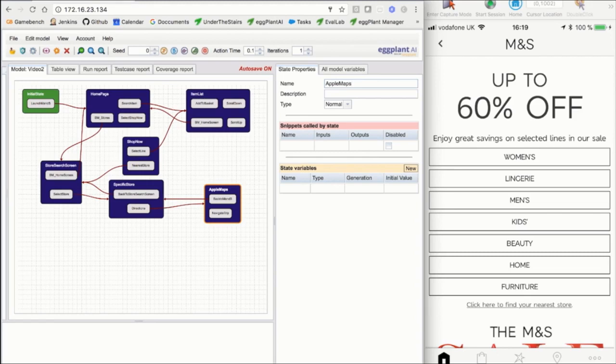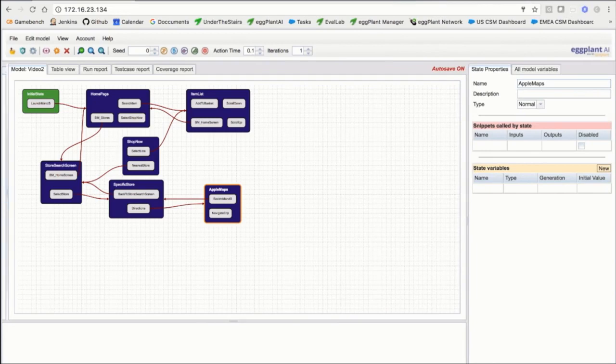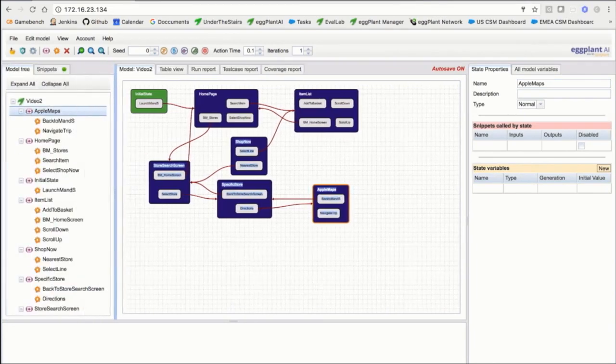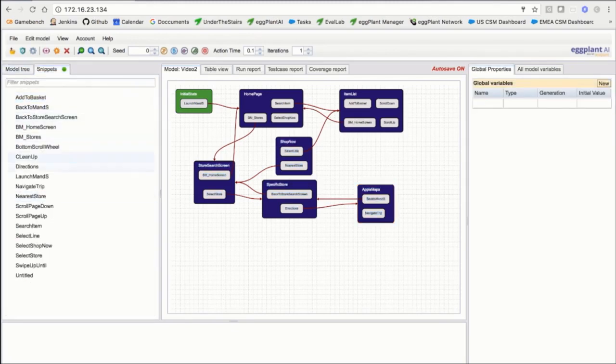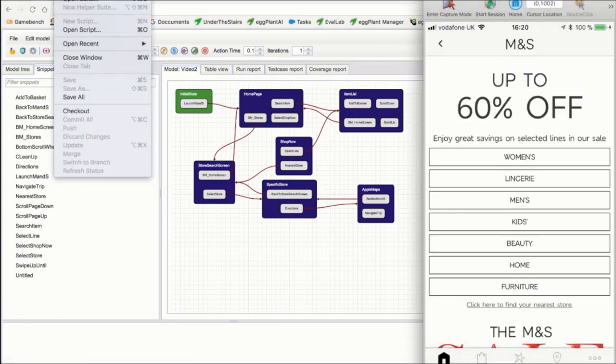So now that we've created the model, we need to attach the snippets for each action. Each action has some snippets that we need to run. So we can just expand the screen for now. And you might be able to see here that there's a left menu over here, and we can see here we've got snippets. Now these snippets are just little bits of code from Eggplant Functional. So actually, before we add the snippets in, I'm just going to show a really quick 3-step script in Eggplant Functional, just so you can get an idea of how the Eggplant Functional tool works.